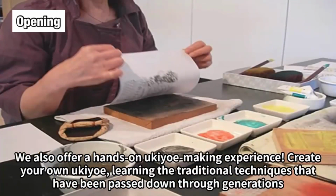We also offer a hands-on ukiyo-e making experience. Create your own ukiyo-e, learning the traditional techniques that have been passed down through generations.